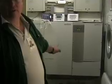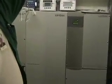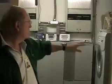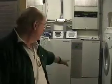So we have 2 inverters here. We have 4 strings of 10 panels on the roof that make up to about 9,000 watts of power. It comes in at 420 volts, goes through these top 2 inverters, and that is making electricity that we normally would be using in the house or putting back out on the grid. Because we're not grid tied, we take that, run it through the bottom inverters, and we charge the batteries with that power.